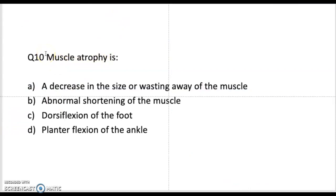Question number 10. Muscle atrophy is... Take a moment and think about it.